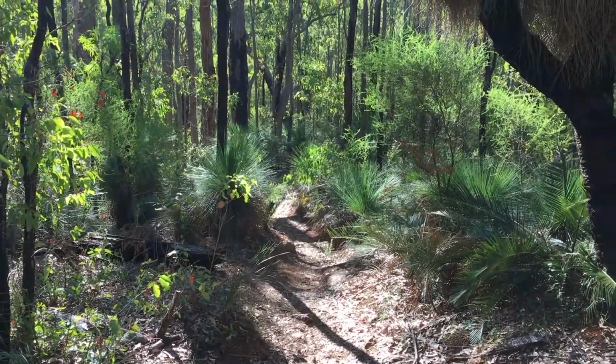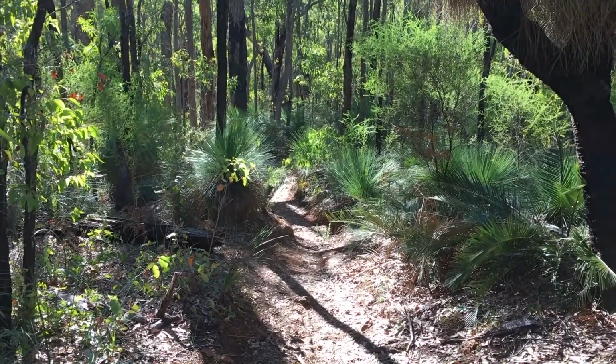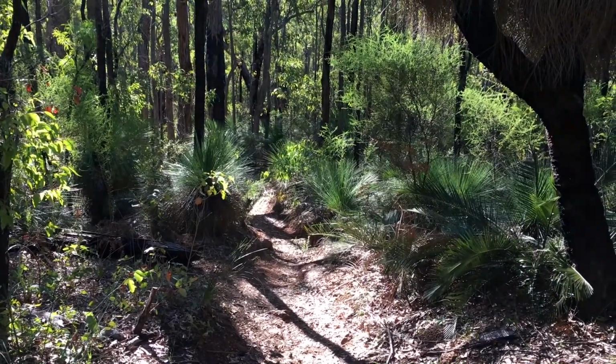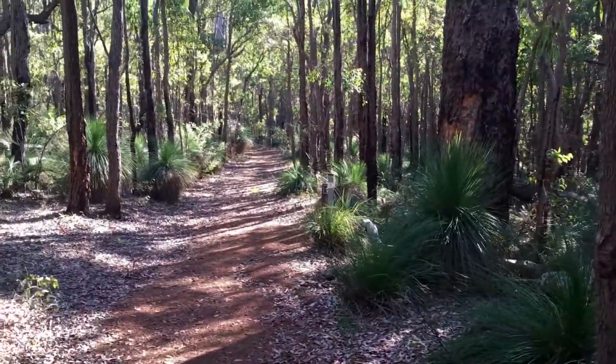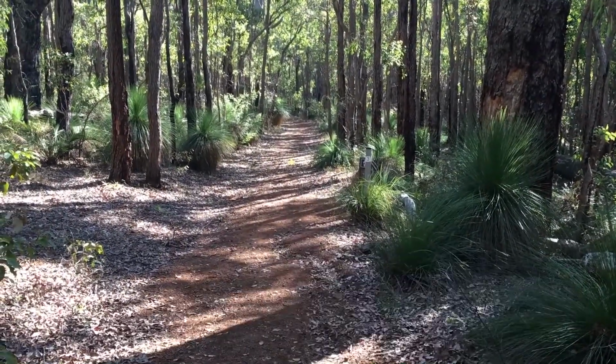Continue heading downhill, we'll come up to a fire break, cross the fire break, continuing down the track onto a wooden bridge and then a metal walkway. Okay, this is number 3. You can see it sort of down there a little bit. There, we'll turn right and go down the hill.